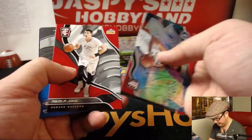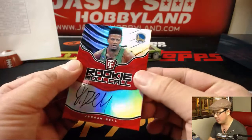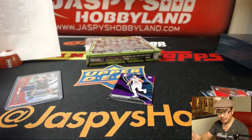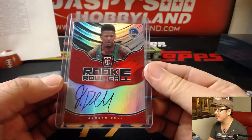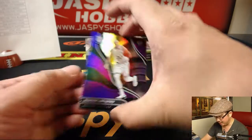Justin Patton. And the autograph is Jordan Bell for the Warriors. Rookie roll call autograph, right on the card, Jordan Bell. I think while some people were injured, he picked up some minutes, looked okay. Not bad for like what, a second round pick, something like that. Jordan Bell, Golden State Warriors. That'll be for Johnny L.